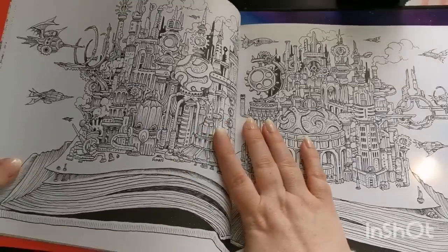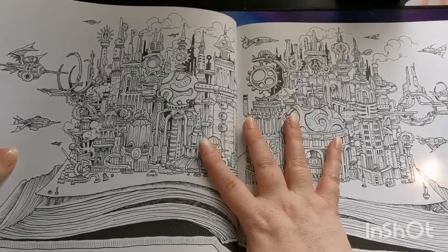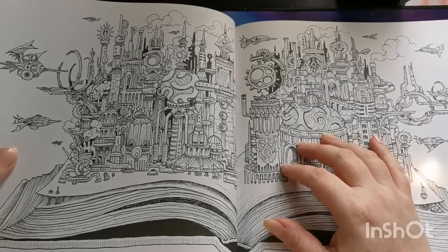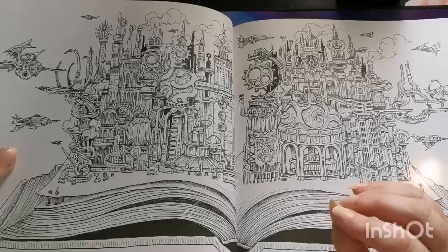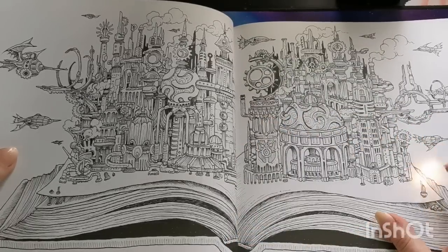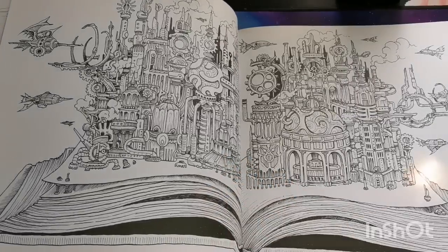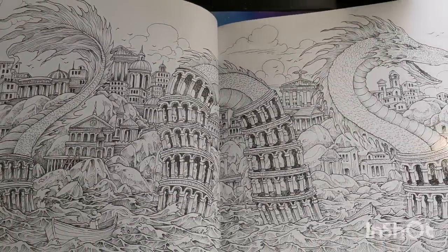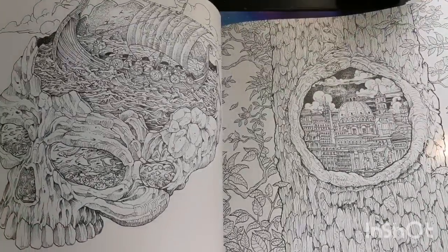But like this, for example, I love it. Absolutely love this. And the amount of times I've looked at this and I'm like, I really, really want to colour it, and I just need to figure out how to tackle it. But it's gorgeous. Look at this. Oh, beautiful.